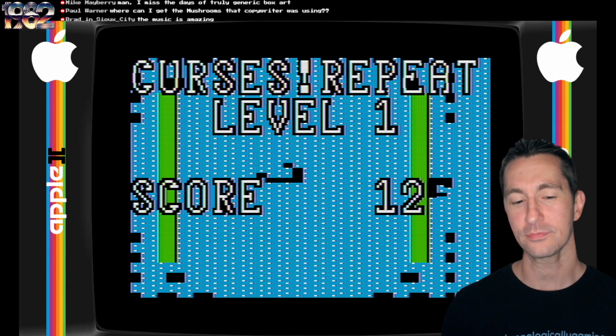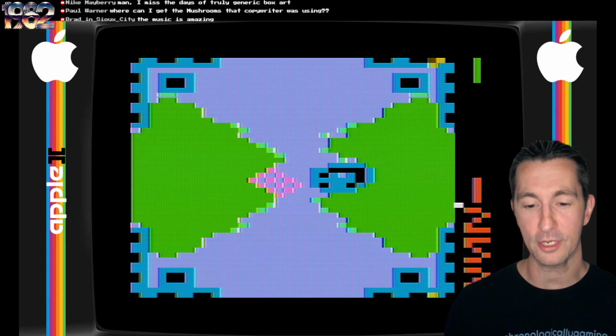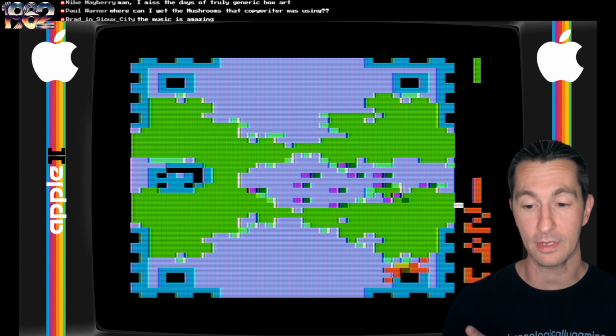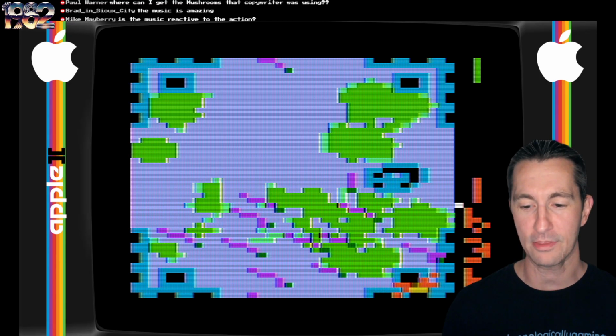Here it is. Repeat level 1. It shows us our score. We have 24 eggs left. And yes, Brad, the music is amazing. That they put the music in the game while we're playing an Apple II game is really, really impressive. And it has its original song. This is not something public domain. They made their own song for the game.